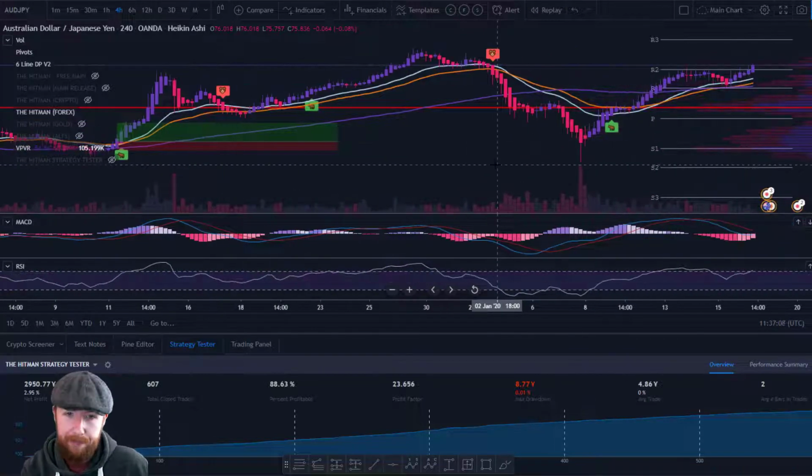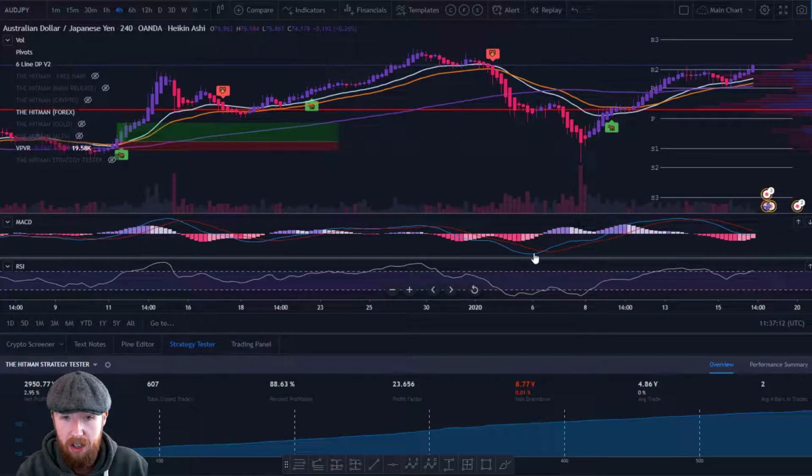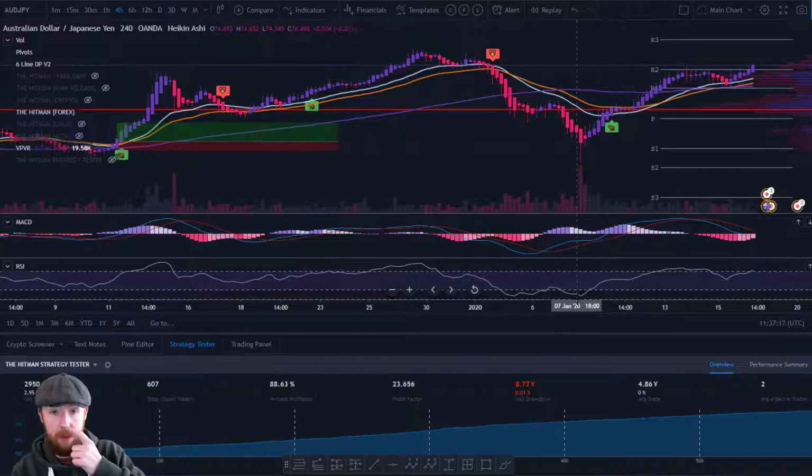Likewise for the next move here. You then see this candle here. You've got a crossover, you've already gone above. The RSI's going back upwards again from lower positions.